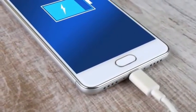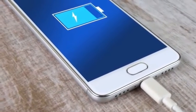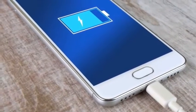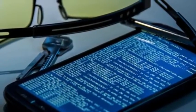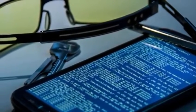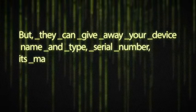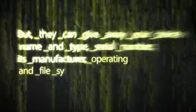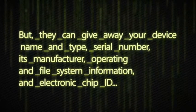When charging your phone via an unknown USB, even in an airplane or a car, there is a risk that all your data will be revealed and transferred. Different smartphones have different security features, so not all of them share the same amount of information when connected to a PC. But they can give away your device name and type, serial number, its manufacturer, operating and file system information, and electronic chip ID. That's a lot of information that can be used against you.